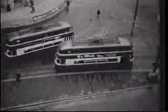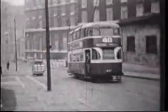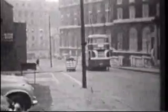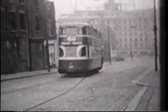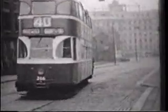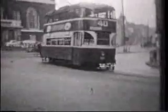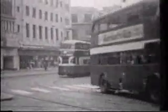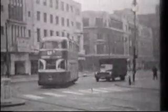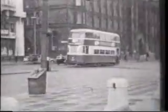An inbound car on Route 40 descends Ranley Street. The outbound track was abandoned in 1949. An outbound car on Route 40 negotiates the single track in Brownlow Hill. These films come from the Robin Hannay collection.